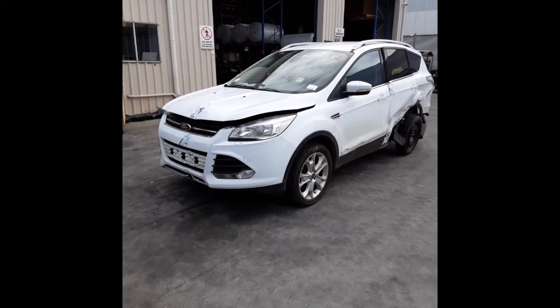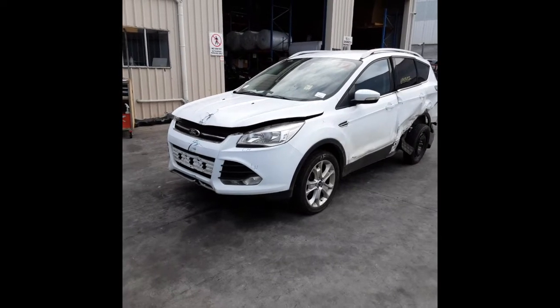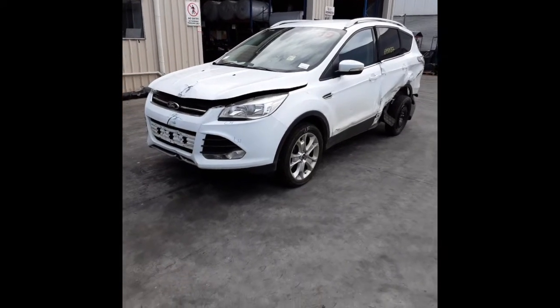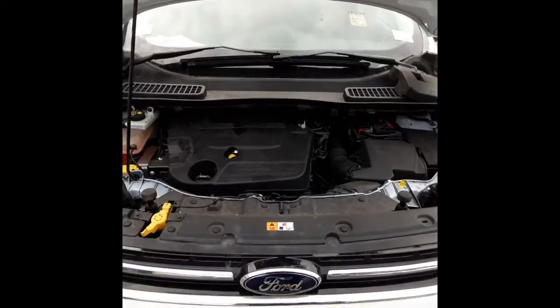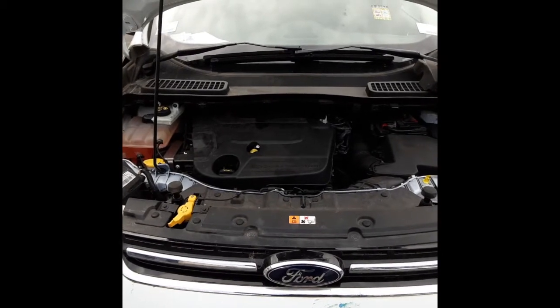07-3848-1382. Today we have a 2014 Ford Kuga Trend. This vehicle's seen damage to the front and rear. This shape ran from the 11th month 2012 to the 9th month 2016. This vehicle is fitted with a 2-litre 4-cylinder turbo diesel engine backed by an all-wheel drive automatic transmission.